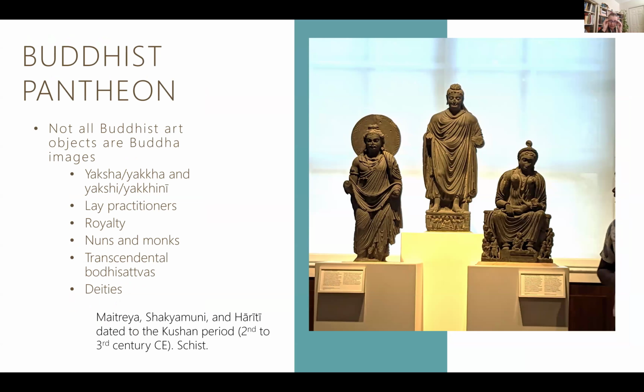So before I go on to talk about that, let me just again have a look here. Okay. And so not all Buddhist art objects are images of the historical Buddha or a Buddha. There are many, many other images that we see in what's called the pantheon, the full scope of spiritual beings that are described in Buddhism.